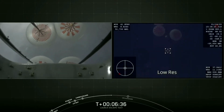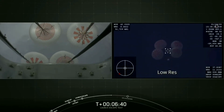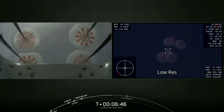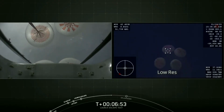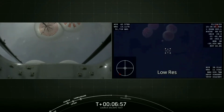Now, Maria, I talked about the parachutes came out initially at a reef condition. That's fairly standard. They come out not fully open. That way they're minimizing the shock on the parachutes. We're also minimizing the shock on the capsule. Again, we want to give a smooth ride to the crew as they are coming back through the Earth's atmosphere. Right.